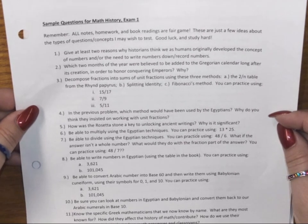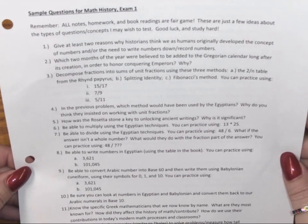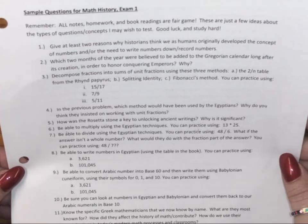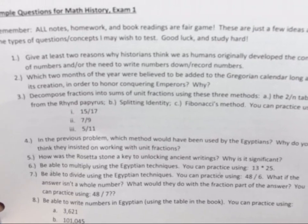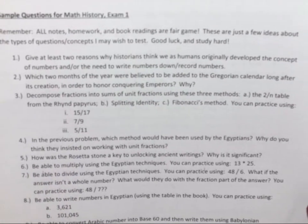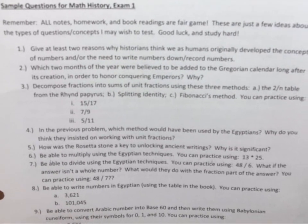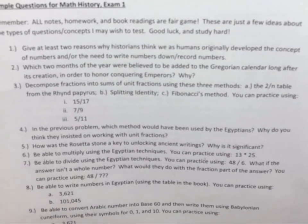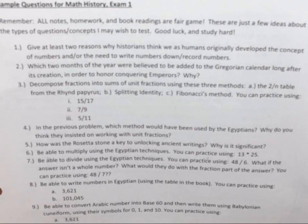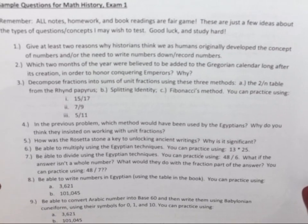So here's what I will do for you. I'm giving you sample questions. I'm going to load that into D2L, and I will go through. Okay, I mentioned number 1 there: give at least 2 reasons why historians think that we have developed numbers. I'm not going to write out your 2 reasons for you. I will probably on that one say, find it in your notes or something like that. We spent the first week of school, probably longer than that, talking about why we developed number systems. I'm not going to spend a ton of time going through that. I expect you to know or be able to dig it out.